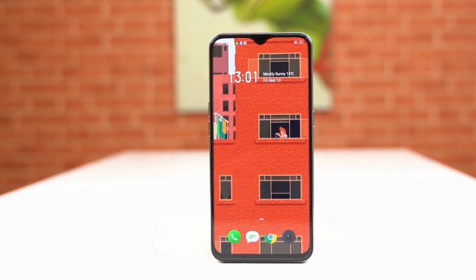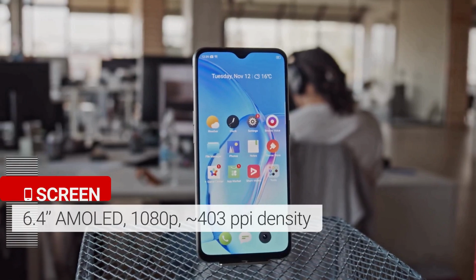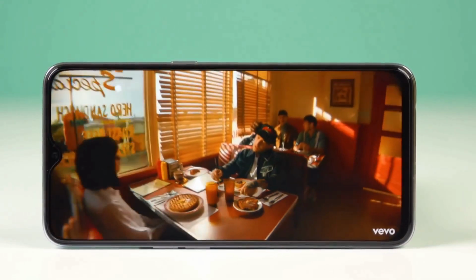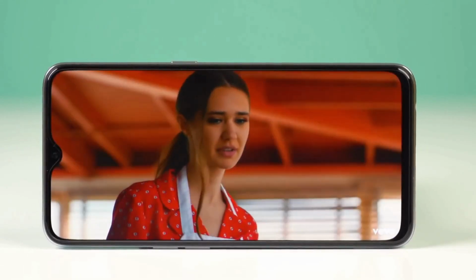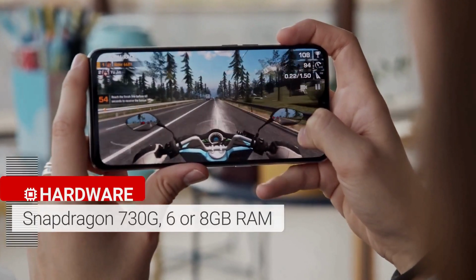The Realme X2 smartphone was released in September 2019. The phone comes with a 6.4-inch Super AMOLED touchscreen display with an aspect ratio of 19.5:9. This device is powered by Qualcomm Snapdragon 730G 8nm processor. It comes with 8GB of RAM.